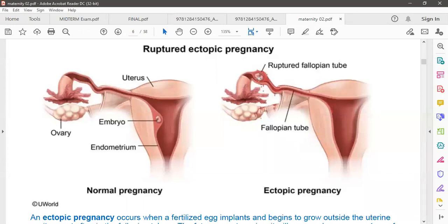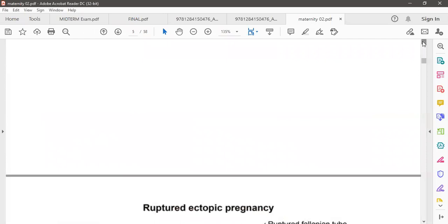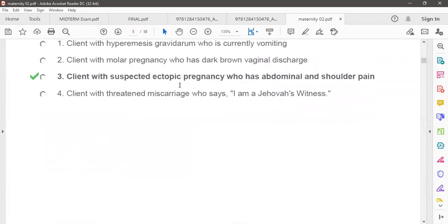Usually, if the patient has an ectopic pregnancy, the signs and symptoms classically include abdominal pain and vaginal bleeding. It is usually a medical emergency. The ectopic pregnancy cannot survive and it can rupture anytime and cause bleeding, and the patient undergoes shock and dies if untreated. So the client with suspected ectopic pregnancy who has abdominal pain and shoulder pain, which we call referred pain, we have to attend to first. We take to management because it is a medical emergency.